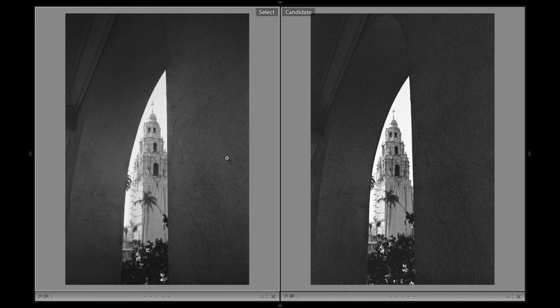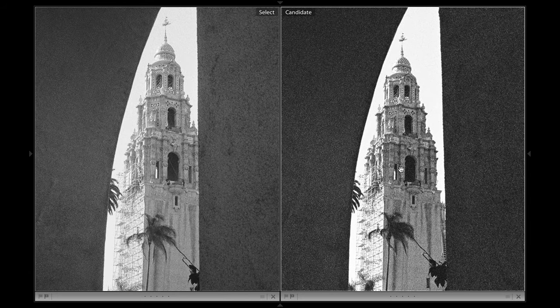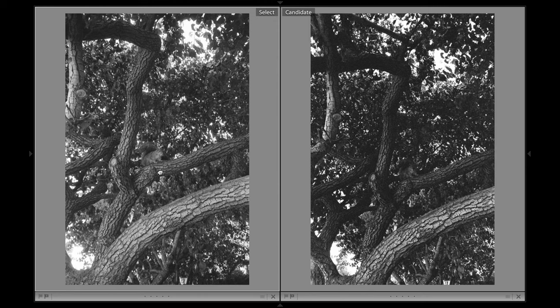Really happy with this shot. I definitely have a preference. I love the Tmax, the way it rendered, because of this extra sharpness here with the California Tower. I definitely don't mind the grain. I think it works for this shot. And yeah, it's pretty sweet. For me, the Tmax wins with these two.